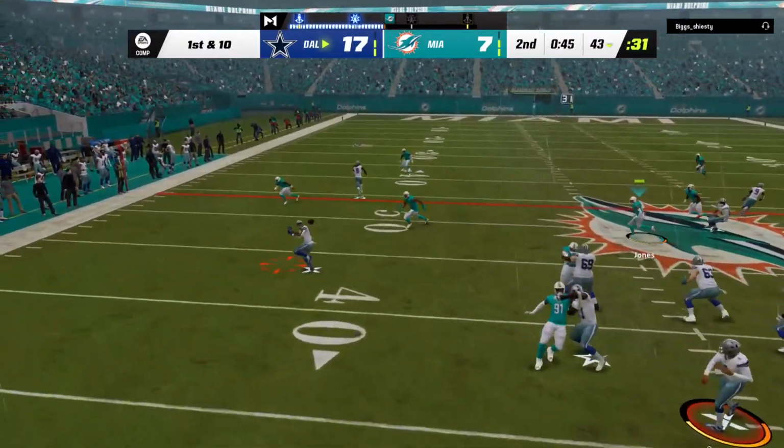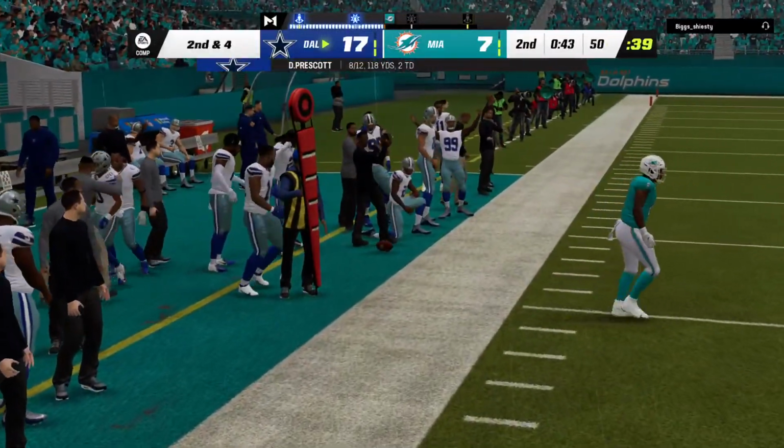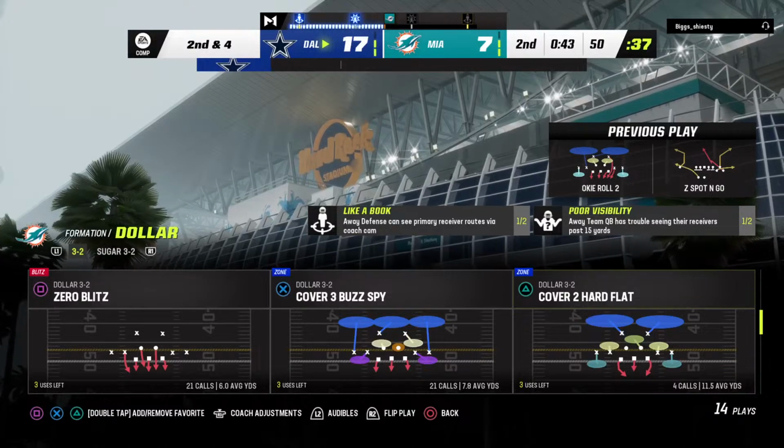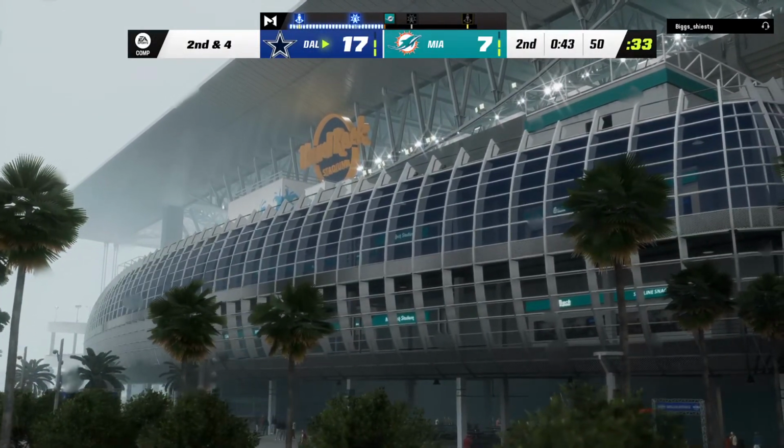Prescott looks to throw on first. Pollard here once again, back-to-back catches. And he goes out of bounds. It looks like right at the 50. And that's good for a gain of 6. And that's going to bring up second down.